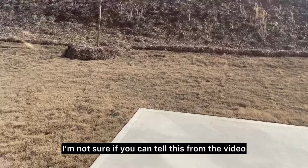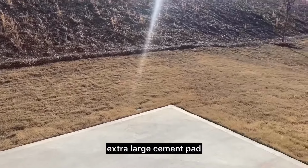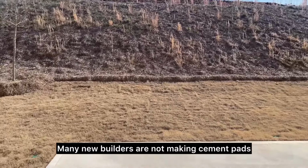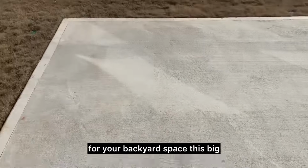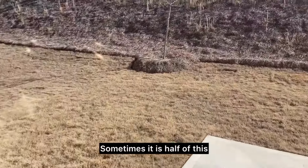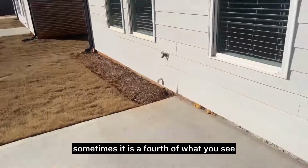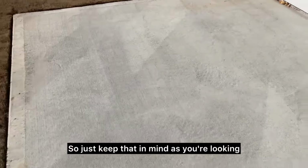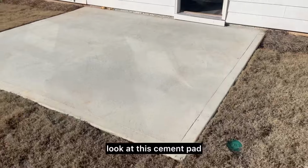If you can tell from the video, this is an extra large cement pad. Many new builders are not making cement pads for your backyard space this big. Sometimes it is half of this, sometimes it is a fourth of what you see. So just keep that in mind as you're looking at different floor plans. This is a huge, look at this, cement pad.